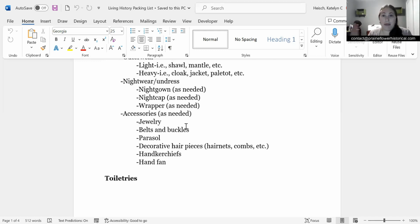I sing the praises of wrappers all day long. They are fantastic. Especially if I don't have time to make two dresses, I'll make a wrapper and a dress for a particular time period, because I know that if I ruin the dress in some way, I can still wear a wrapper and still be presentable.